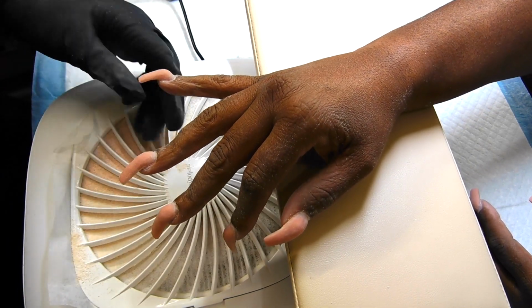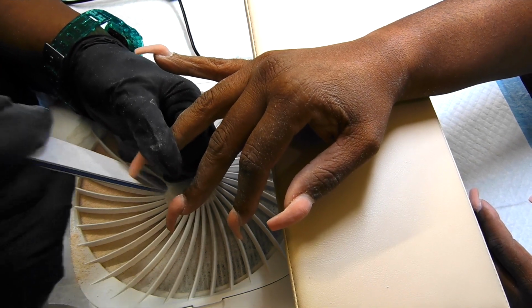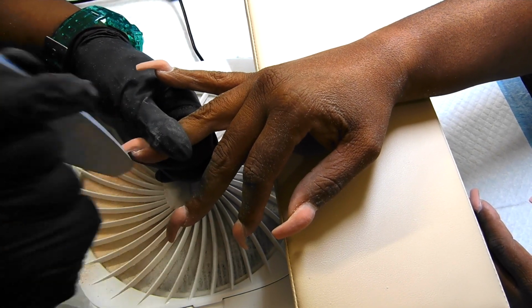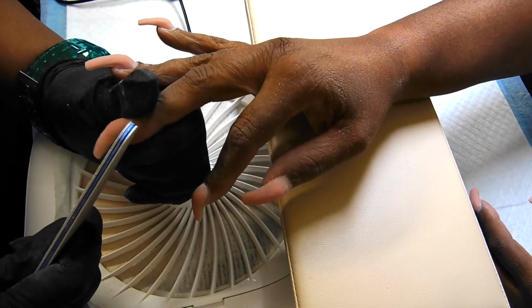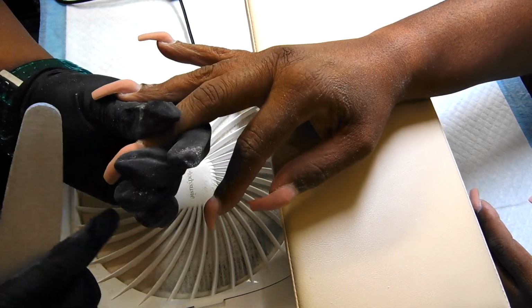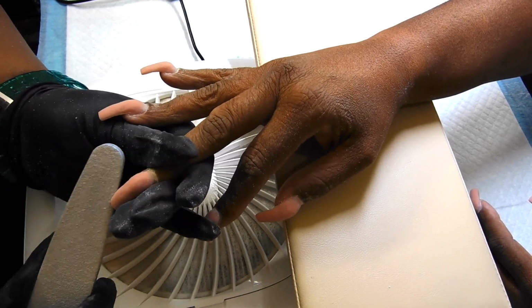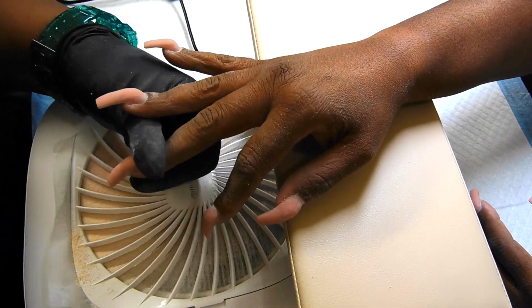The reason my chair rolls is because I do need to turn around and grab something out of my drawers, those kinds of things. So, yeah, you want to make sure your clients have a sturdy chair, while you have the chair that's good for you as a tech, a person that does nails.